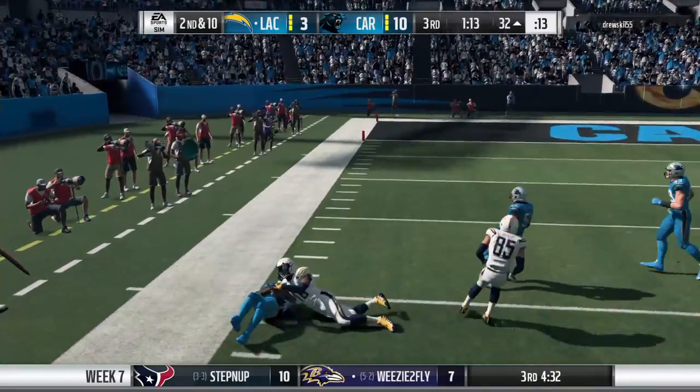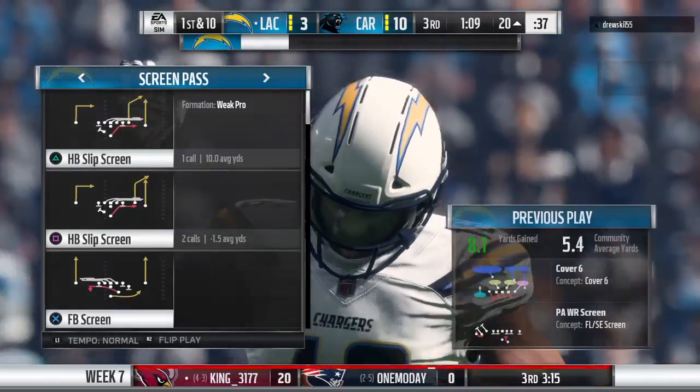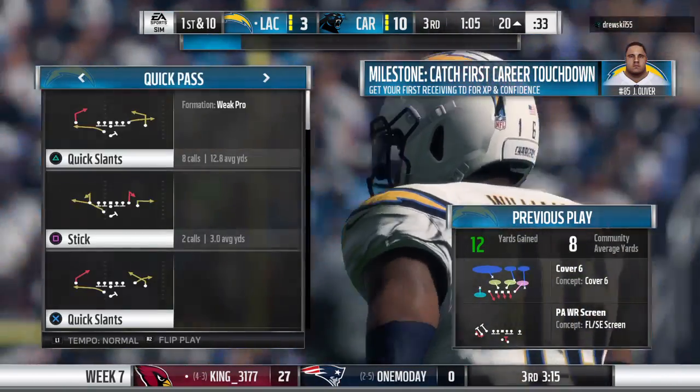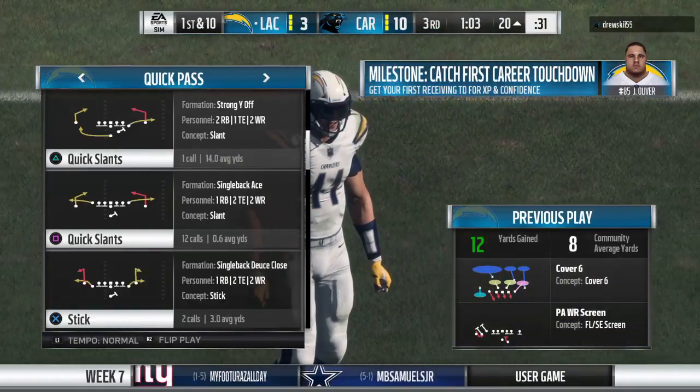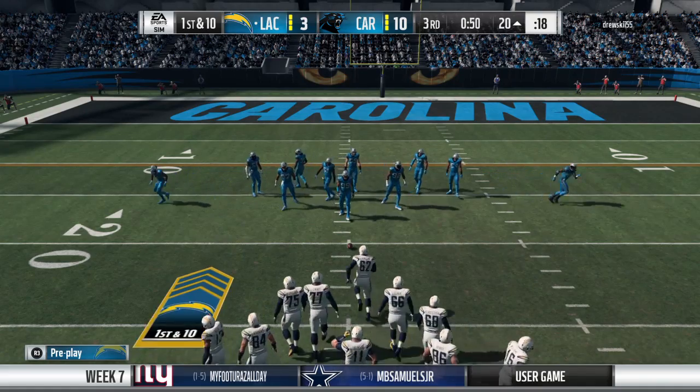Man open left side, it's Williams. And they'll get this one down to about the 20-yard line. The Chargers passing game rolling a bit here. They've got another first. Final minute now of the third quarter.